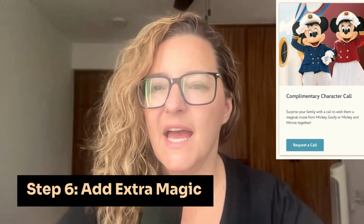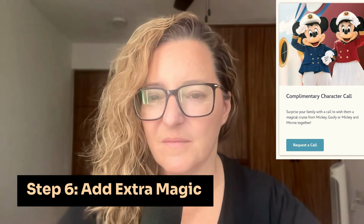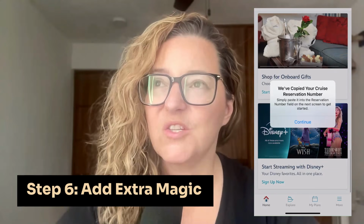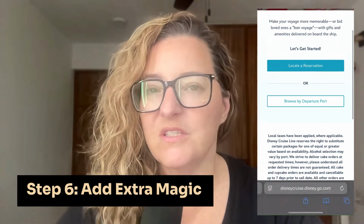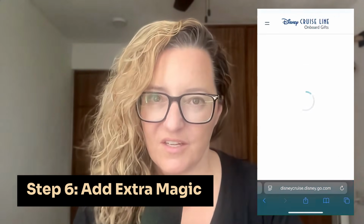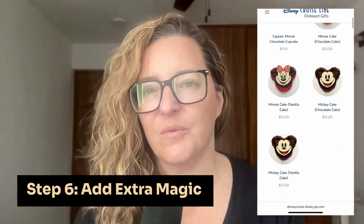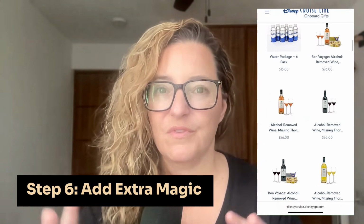It was my first time, but I would definitely decorate the door and bring outfits for the themed nights because it's just extra fun. A couple other extra magic kind of ideas is that you can purchase onboard gifts. So before your cruise in the DCL app or website, you can purchase onboard gifts. And these are things that you pre-purchase and they're in your room when you get there. So they can be decorative, like I want a birthday package and it includes decorations that will be there when you get to your room. It can also mean merchandise that is only available through this method.